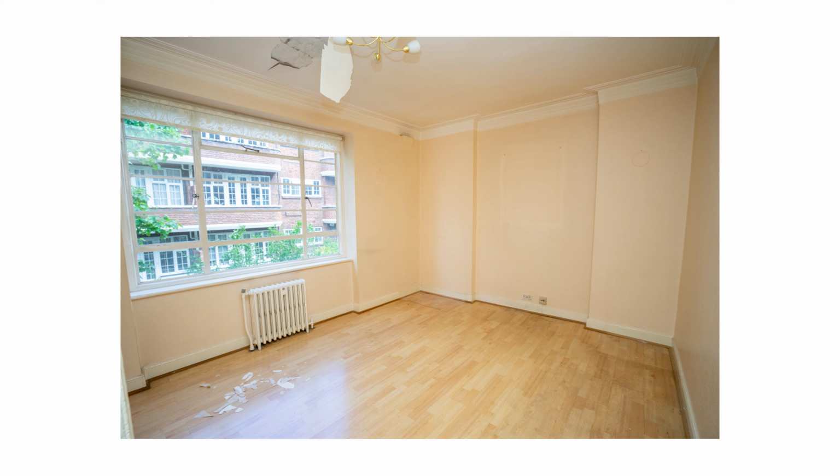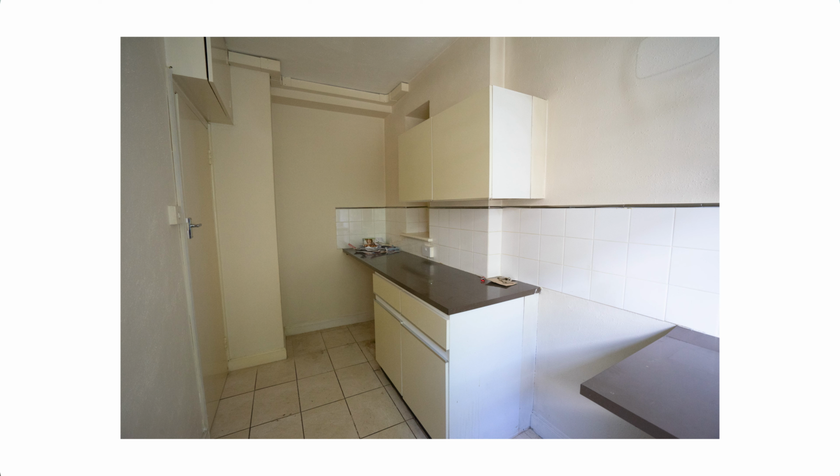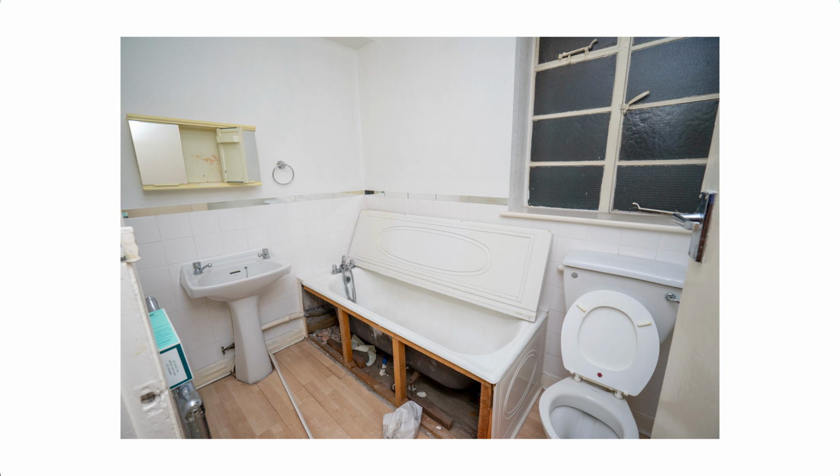This was a picture of the living room. As you can see, the plaster in the ceiling was coming away. The next photo you're seeing is a photo of the kitchen. It does look quite narrow, however, I felt that you could get in at least a double bed and a bedside cabinet on that side. Photo 5 is of the main bedroom, and the final photo is of the bathroom. Again, tired, dated, in need of work.